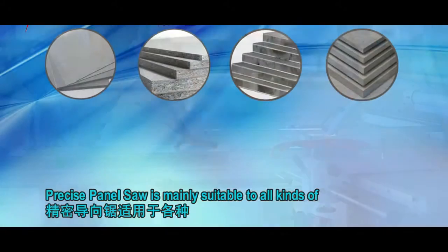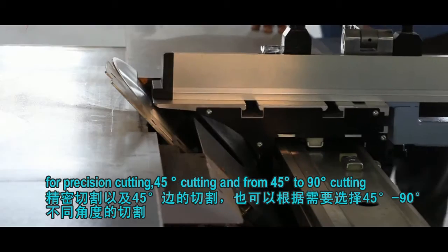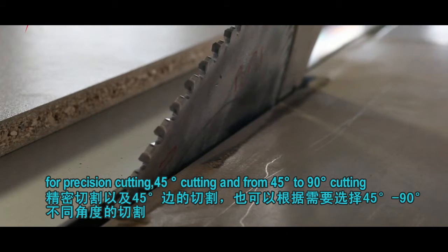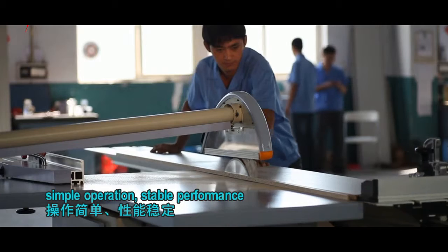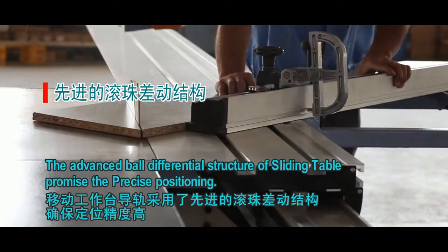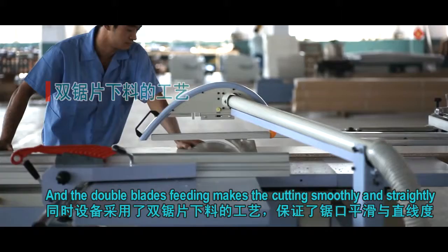Precise panel saw is mainly suitable for all kinds of wood panel, shaving board, blockboard, and medium-density fiberboard for precision cutting, 45-degree cutting, and from 45-degree to 90-degree cutting. This saw has many advantages of high accuracy, simple operation, stable performance, safety and stability, and so on. The advanced ball differential structure of the sliding table promises precise positioning, and the double blade fitting makes the cutting smooth and straight.